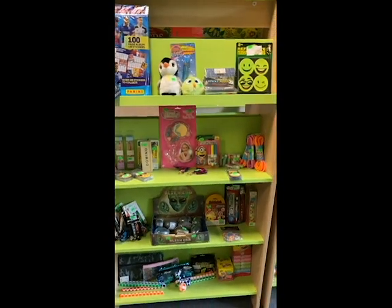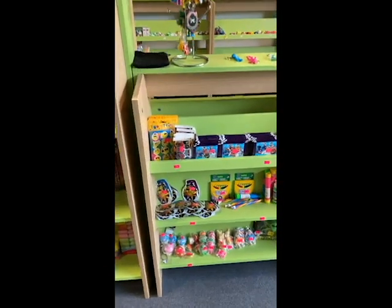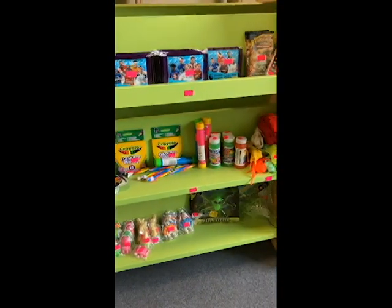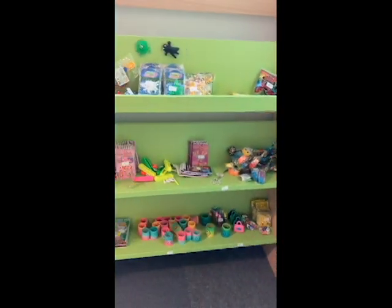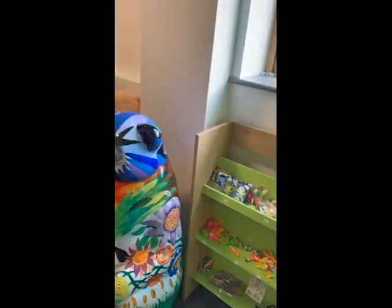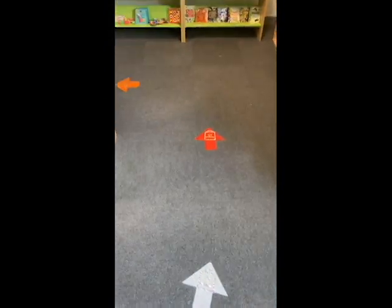And then we've got some of our smaller prizes that you may want to get. If you earn just a few points, you can get some of those. So we've got our panini stickers that you can stick in your sticker book. And then we've got some more over here, look, some little prizes that you might want to get. And as you can see, we've got arrows in the shop to show you which way to go. So we've got a one-way system.